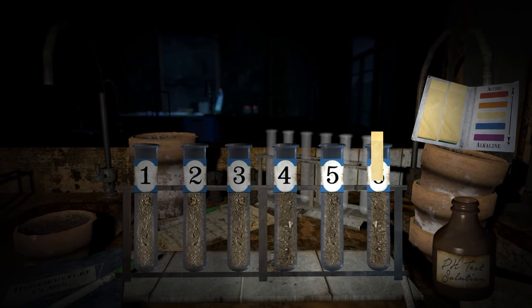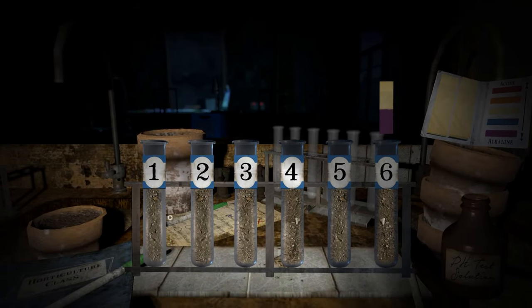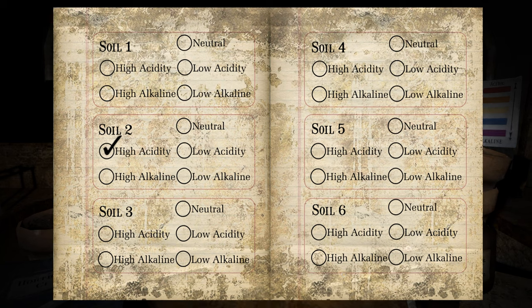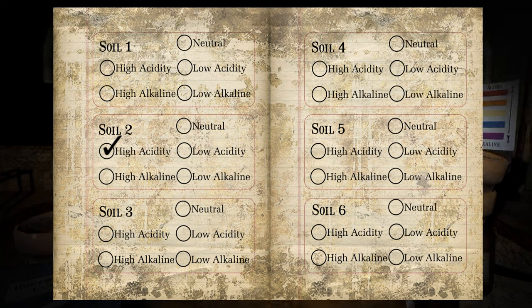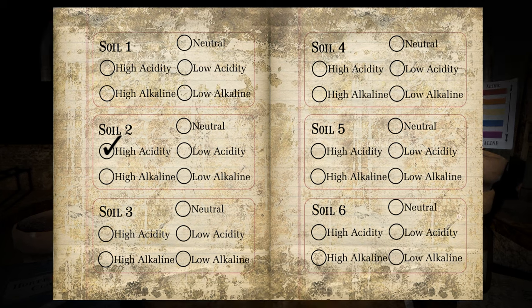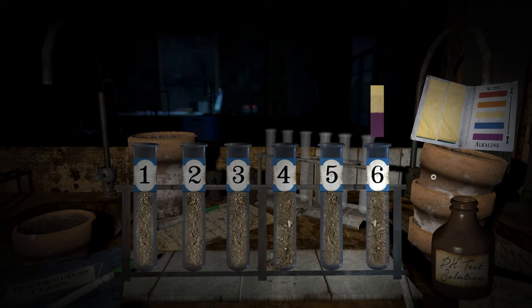Oh no. Gotta write each one down. Purple, which is alkaline. Which means basic. That's soil 6. Neutral. Low acidity. A little bit confusingly worded, but I think low alkaline doesn't mean that it does not have much alkaline, which wouldn't make much sense, but means that within the range in which it is considered alkaline, it's on the lower end of that range, I think.